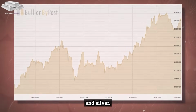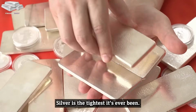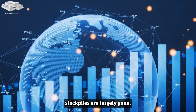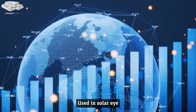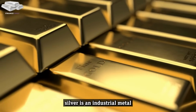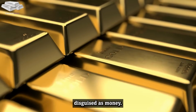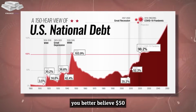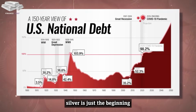And silver? Silver is the tightest it's ever been. And unlike gold, silver's above-ground stockpiles are largely gone. Used in solar, AI, EVs, satellites, defense, silver is an industrial metal disguised as money. And once monetary demand collides with industrial supply, you better believe $50 silver is just the beginning.